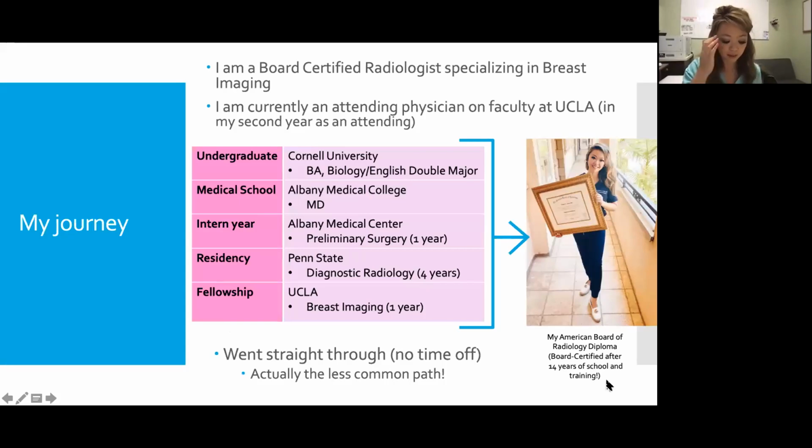So I am currently an attending physician on faculty at an academic hospital, UCLA. I'm considered junior faculty because I've been doing this for about 2 years and actually graduated from fellowship from this same institution in 2019. So here is kind of my journey to becoming a radiologist with a specialty in breast imaging. I'm actually one of the less common people to have just gone through everything without taking any time off or doing any special programs.